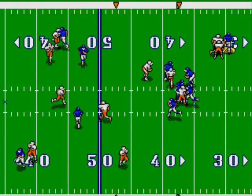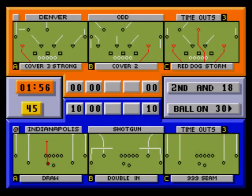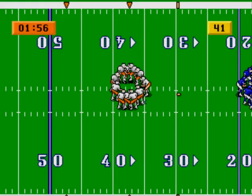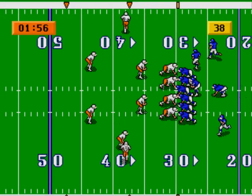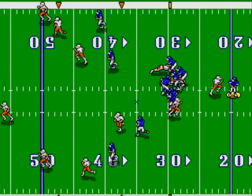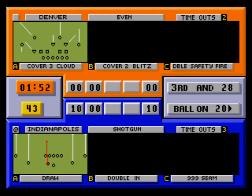He's going to pass. Look out. Boom. He's sacked back at the 30-yard line. A loss of 8. It's second down and 18. 2-minute warning. Looking, sack, brings up third down on the 20-yard line. Timeout on the field for Denver. A loss of 10 with 1:52 to go in the first half.